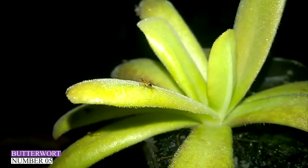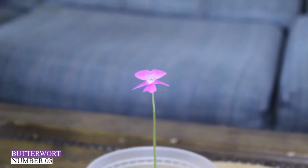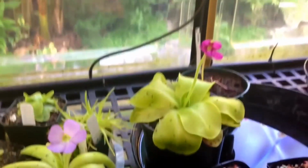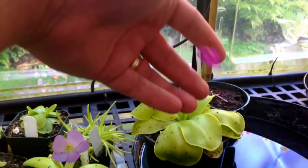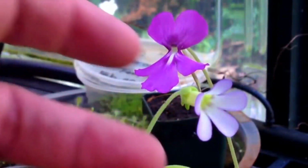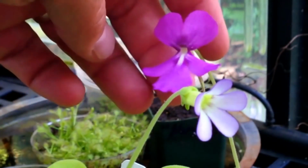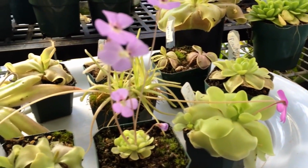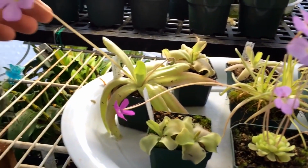Number 5. Butterwort. This plant right here is named butterwort, and that's due to its huge leaves that look like they've been covered in butter. It is also known as pinguicula, which literally means little greasy one, and I can totally see why. These plants don't lure their prey with sweet smells, but instead they trick them by making them believe their leaves are full of water drops. But in fact, this is not the case.